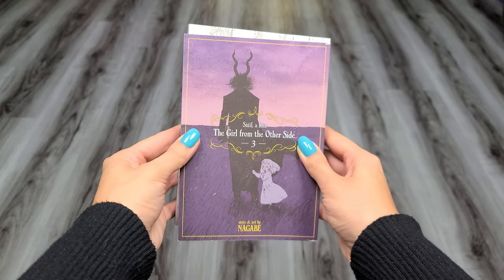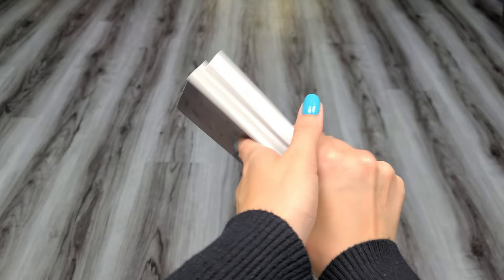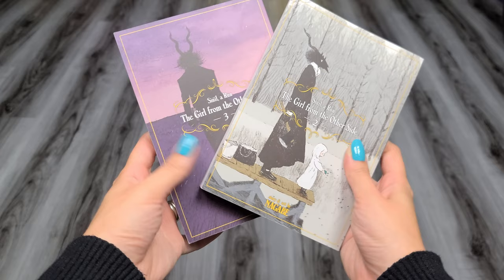Now, I read the first volume of this years ago, and from what I remember, it's very mysterious, and the art balances the gloomy and sweet moments perfectly. This series is on my 2021 wish list, and I really want to collect the rest before the end of 2021.